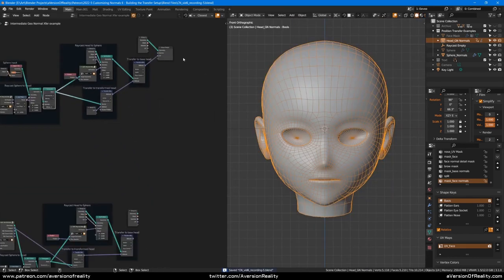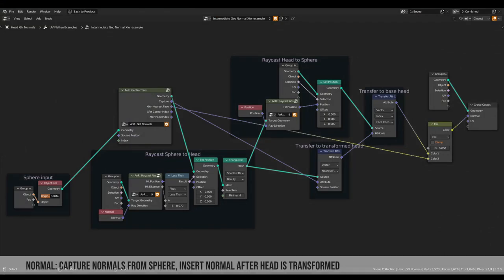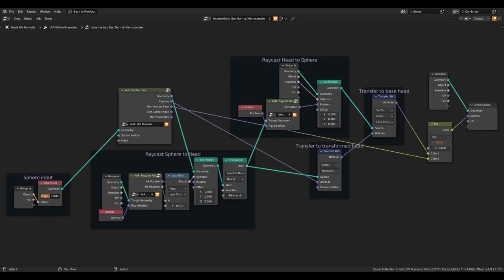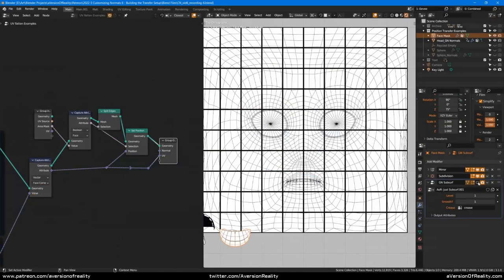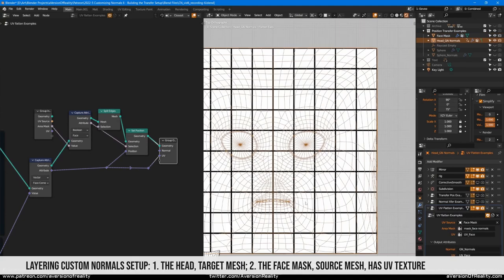As seen in previous shows, capturing normals is relatively easy from the sphere. We use the captured normal after we have transformed the head. The rest is similar to our setup when we got our clean UV. When we need to add shading details by layering multiple custom normals, we need to flatten the UV setup.